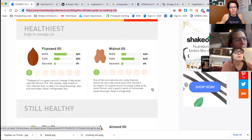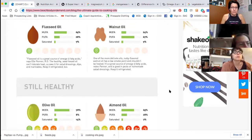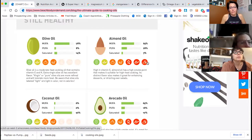Okay, so this is what, taking into consideration the smoke point, these would be good for. Flaxseed oil and walnut oil are good for dressings and dips. Olive oil, almond oil, coconut oil, avocado oil. So it tells you the almond oil is good for everything. Avocado oil, good for everything. Olive oil, interestingly, is good for baking and stir fry.